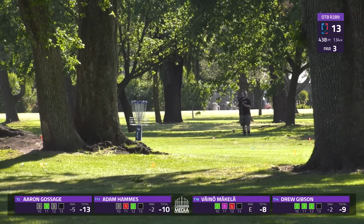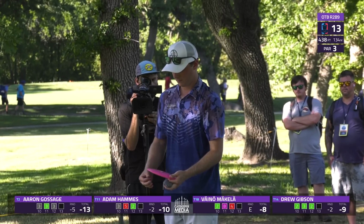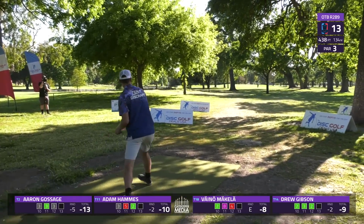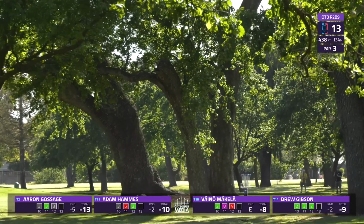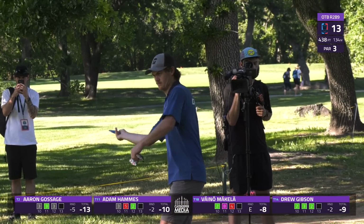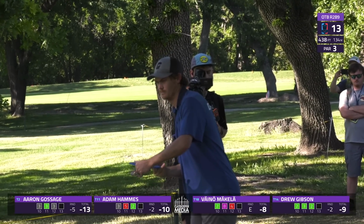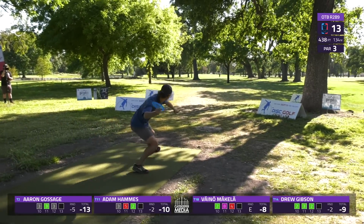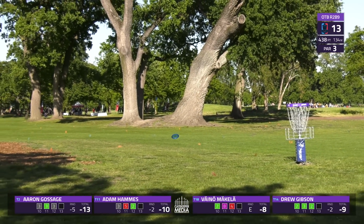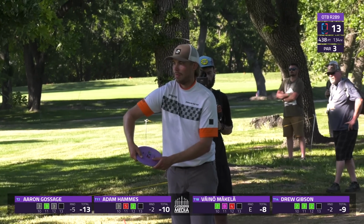Oh, and looked to be a good shot from Drew there, but ends up kicking off to the right side. Yeah, kind of just kept tailing for him. Never got the finish. Hammes going to try to play an Anhyzer release, but squares up a middle tree. Yeah, didn't miss by too much there. Just wanted that to drift off a little more to the right. Maybe release it a bit more right. Gonna see Aaron go with the forehand here. And I'm not convinced that was the gap he's going for, but very effective. Yeah. Right there inside circle 1.